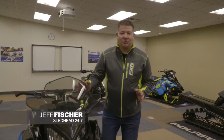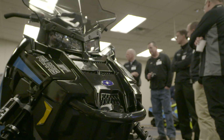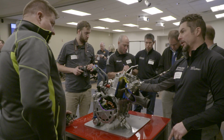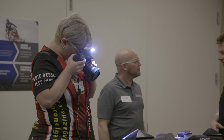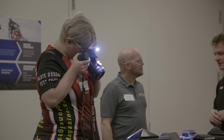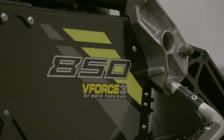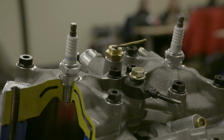Jeff Fisher here with Sledhead 24/7, and here we're at Model Year 19 for Polaris. This is their sneak peek. We get a chance to go look at all the latest and greatest innovations they have for us this year, and it is not going to disappoint. One of the biggest changes that Polaris just introduced to us is their Patriot 850 engine. That just blows me away. It's what we've been asking for: more power, lightweight, and durability.